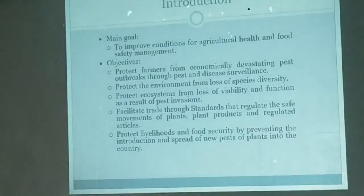Our objectives, we try to protect the farmers from economically devastating pest outbreaks, and we do this through pest and disease surveillance. We also try to protect the environment from loss of species diversity, and also in the same way, we try to protect the ecosystems from loss of viability and function as a result of certain pest invasions.